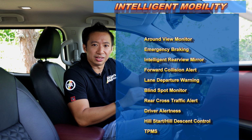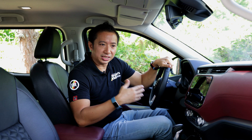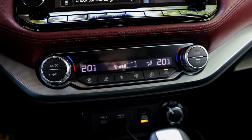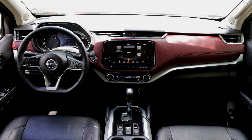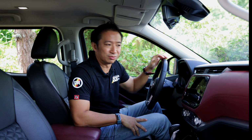Now guys, this is a functional and well appointed cabin, and it just gives you all the things that you need for a comfortable drive. Well, save for that auto brake hold button and adaptive cruise control.